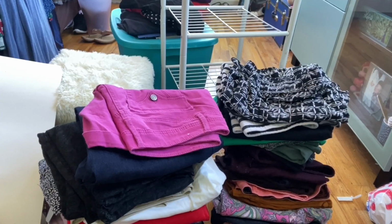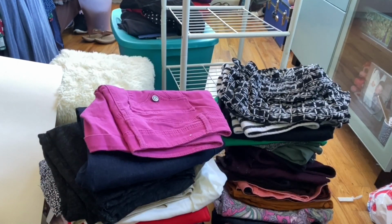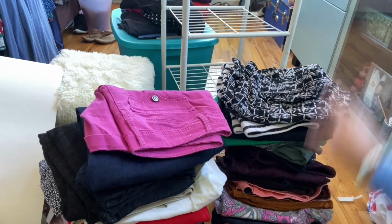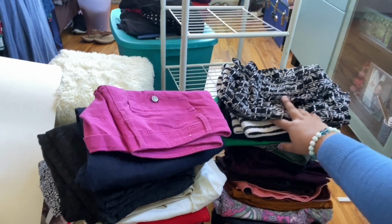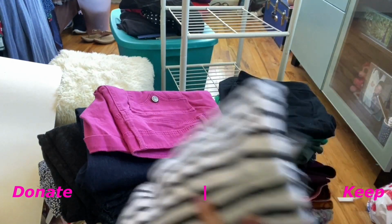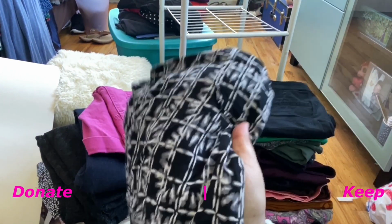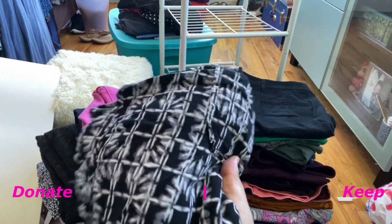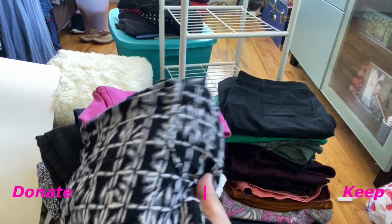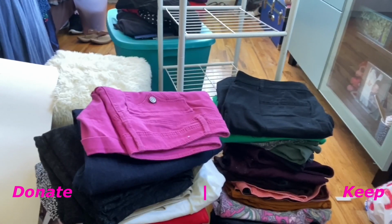Okay, there's already 2 piles of pants that I haven't sorted through. I think I'm going to make this side the donate pile and this side the keep pile. So these two, this actually belongs in my pajama section, so I don't know what I'm doing with it here. These don't fit me yet, and I don't know exactly what I'm gonna wear them with, but for some reason I don't want to get rid of them yet. So I'm also gonna turn them into pajama shorts. So I guess this goes in a whole completely different pile.